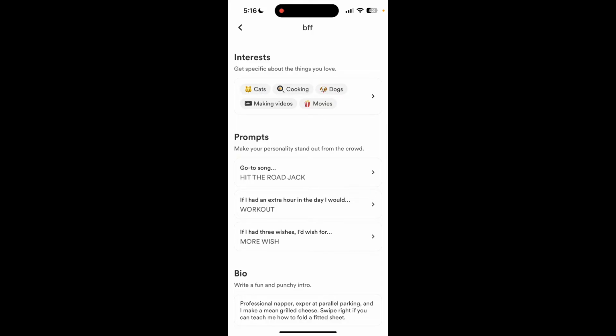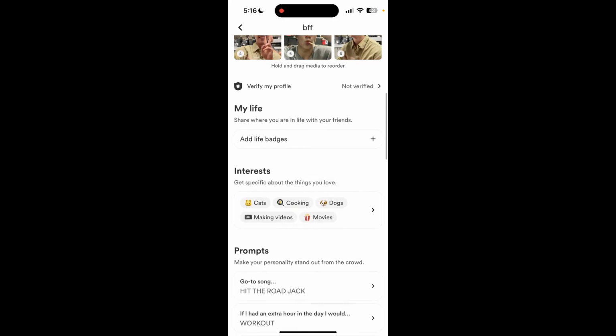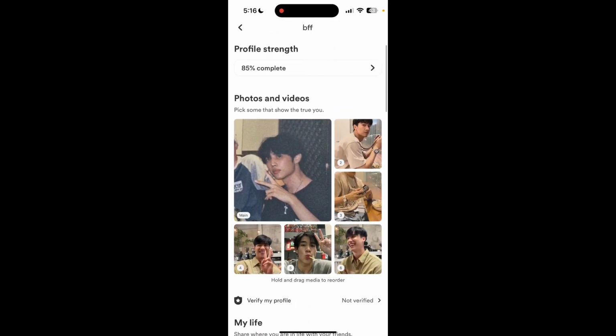You can also consider subscribing to Bumble Boost Premium for features like seeing who liked you, rematching with expired connections, and extending the time for matches. You can also use Super Swipe to show extra interest in someone's profile. This can help you stand out and increase your chances of matching.